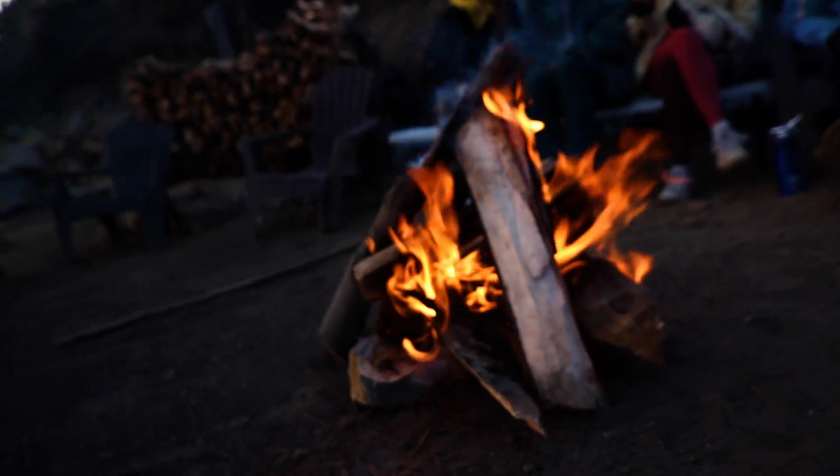There's a fire going at camp now, which I am really looking forward to sitting beside and just watching the volcano erupt. I'm also looking forward to dinner as well. I think we've got curry, which sounds great.